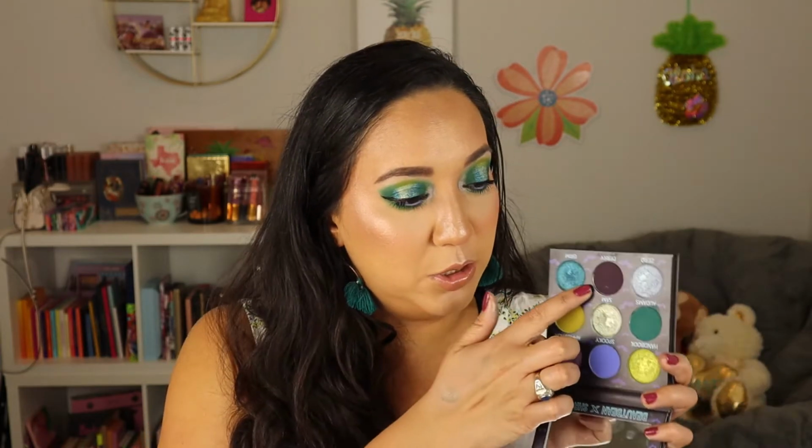They were super high shine, a nice creamy metallic formula. I used most of the shades in this palette. The only two shades I haven't used are Spooky and Dairy, but from the shades that I did use, I feel like the quality is really nice on this, and I love the color story, and I love how this look came out.